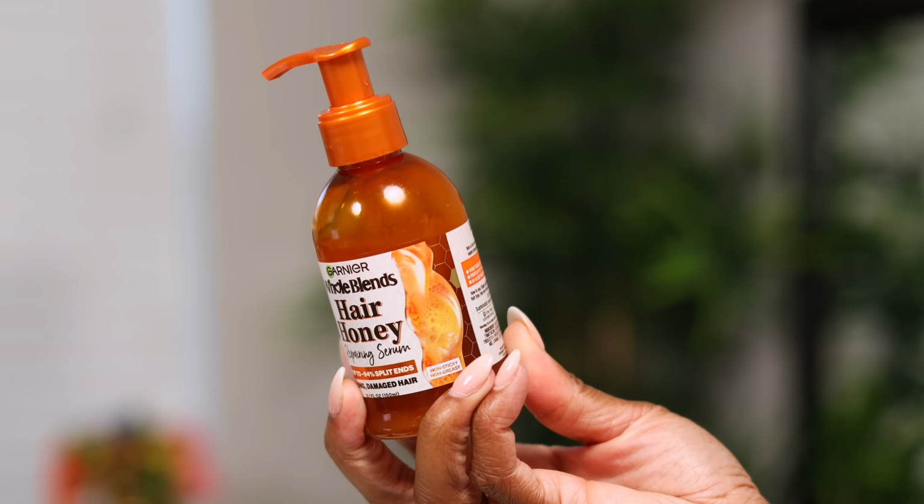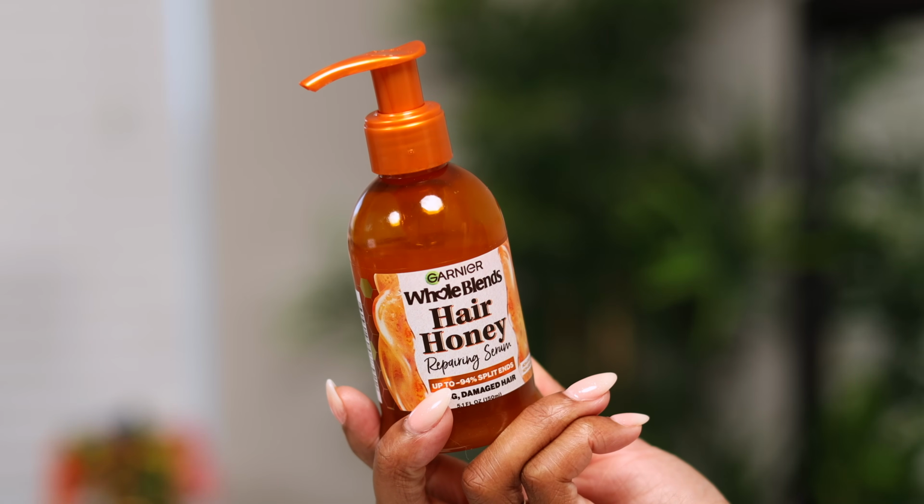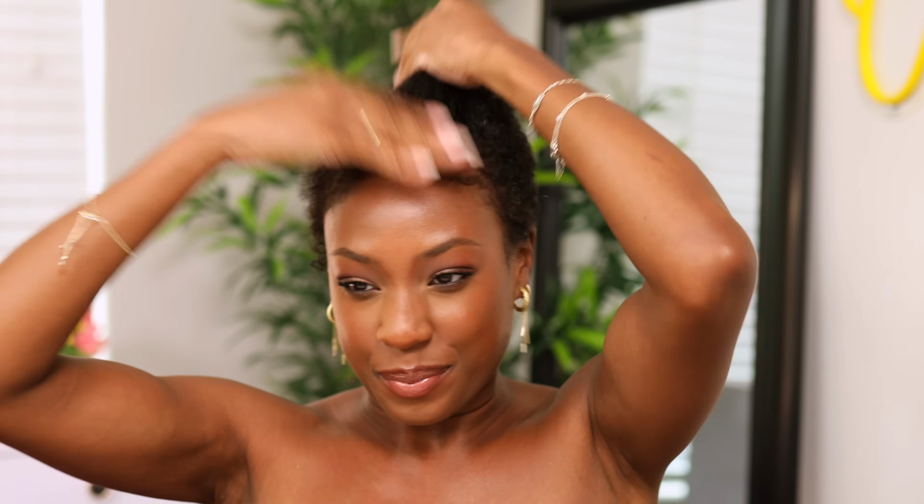So I've been using this new product. This is from Garnier Whole Blends. It's their hair honey line. They sent me a beautiful PR package. So I've been using this lately, and first of all, the texture of this product is beautiful. It's not greasy, but it's really silky and almost watery, but not really. It's very unique and I can tell a difference in my hair.